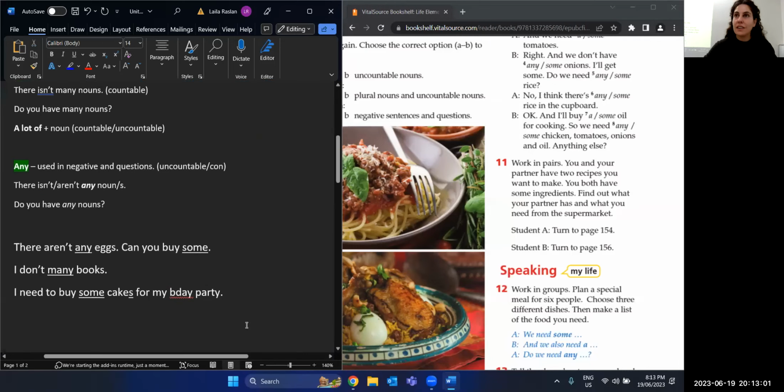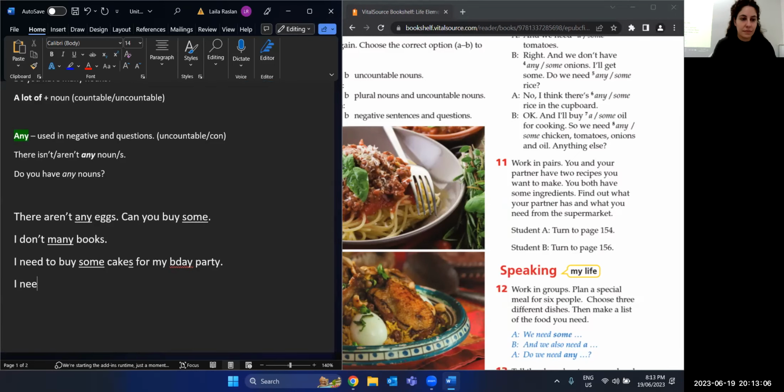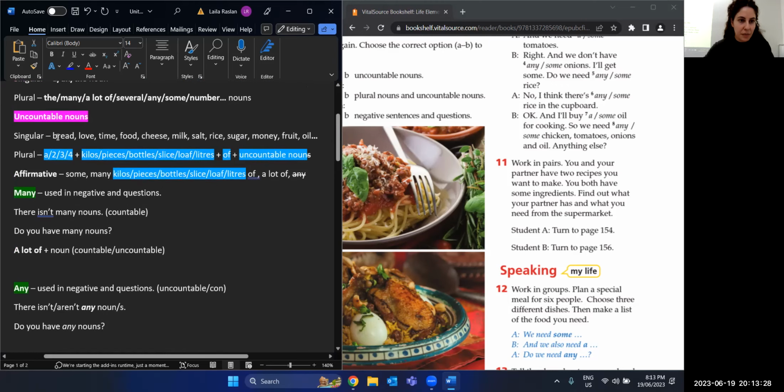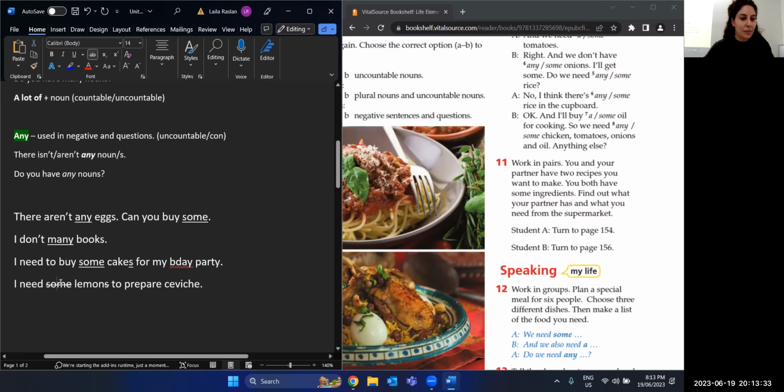Okay, Roxana. I need some lemons to prepare ceviche. Good. So she said some because it's plural and it's countable. I can count 5 lemons, 2 lemons. It's not uncountable. Because uncountable, we have a list of them here. Bread. She didn't say any of these words. So yeah, I need some lemons.